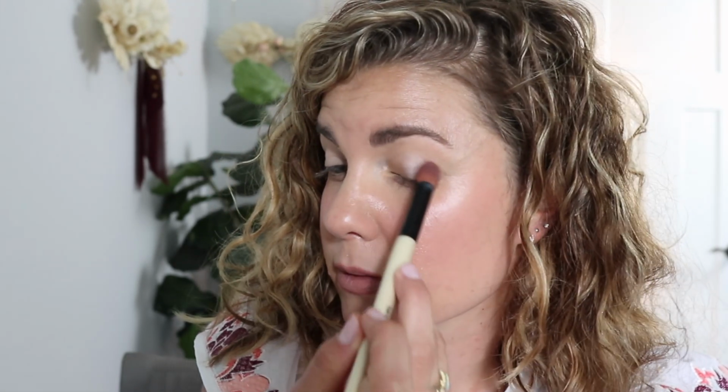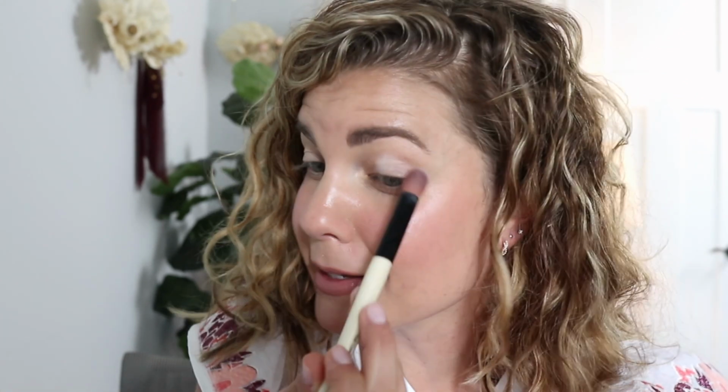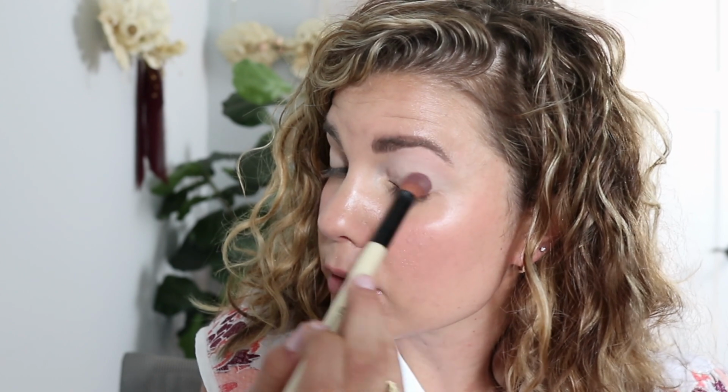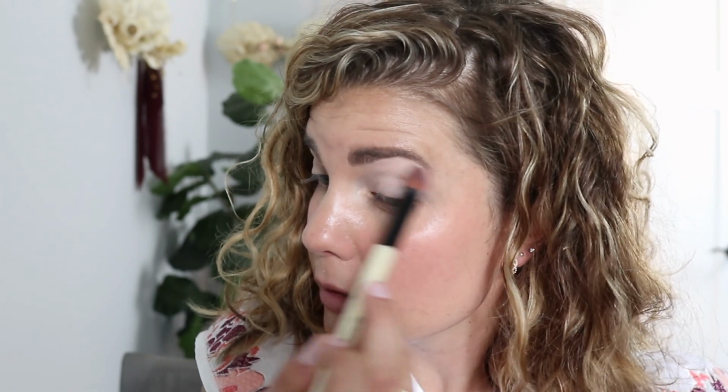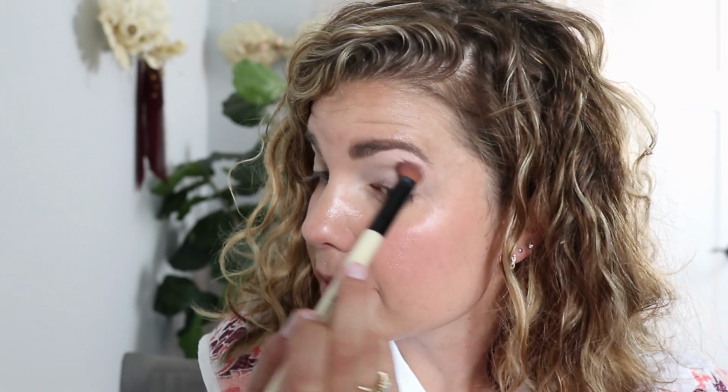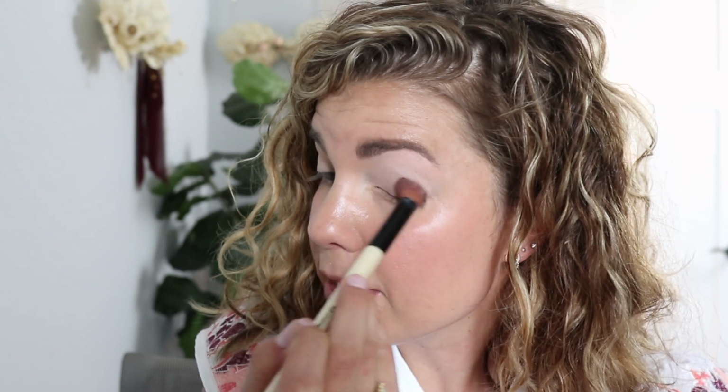Okay, so let me do the other eye real quick. And I like using both just for fun, for science, right? And just see how they do. But I feel like my makeup looks more, like the colors show up better, as well as it just stays. Because if we could take a vote, I would say I would be voted the most oily eyelids ever person.